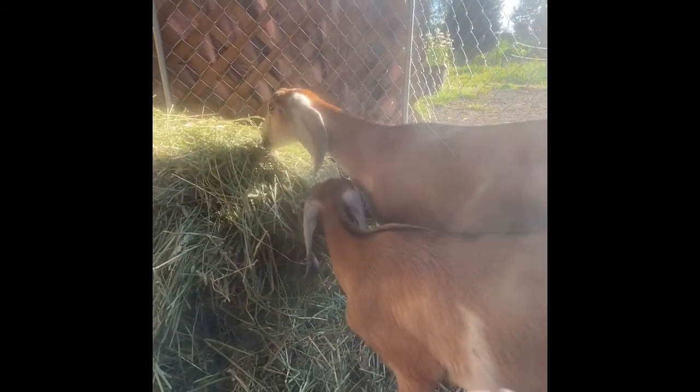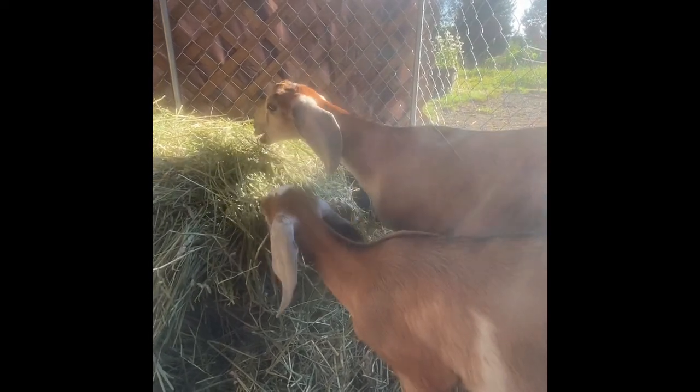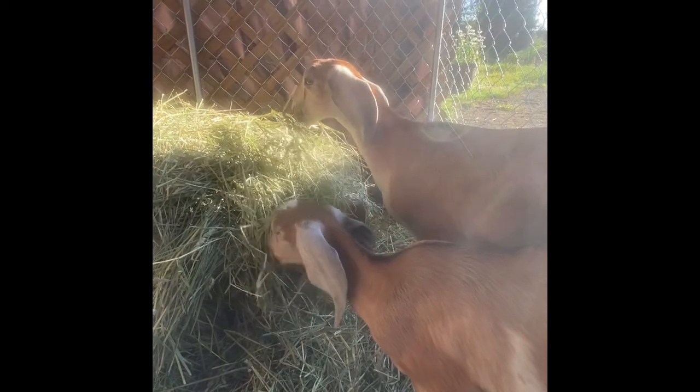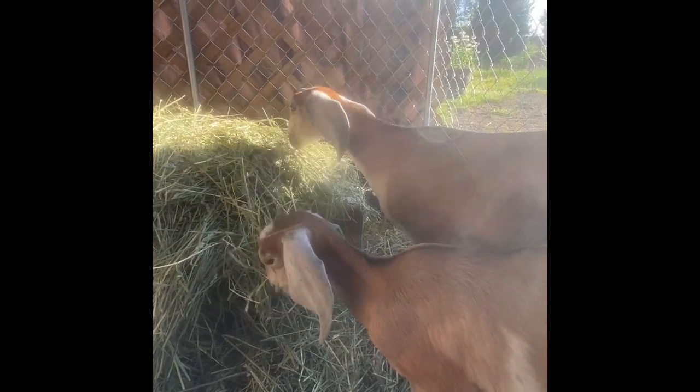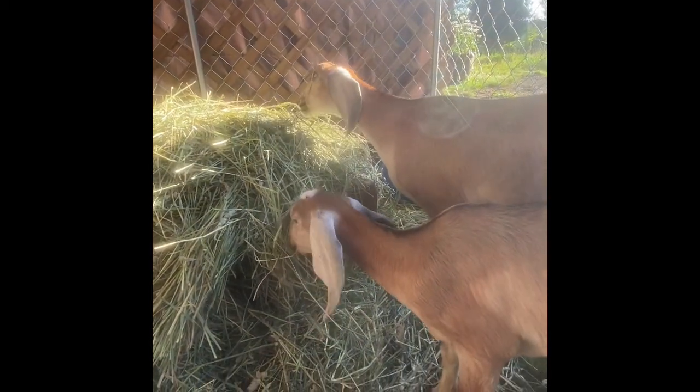These are Nubians. They're good dairy or meat or pack goats. People use them for many different things. And I want them to eat some of the brush around the edges of the property and some of the stuff that's in the pasture that the horses don't eat.